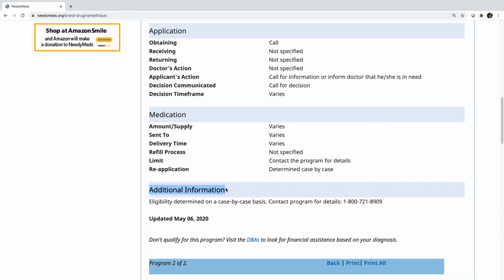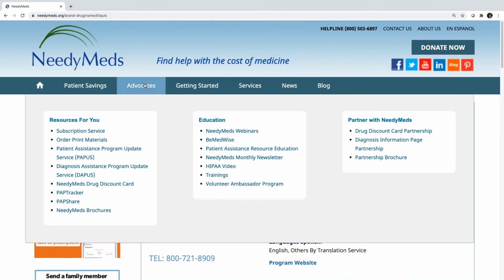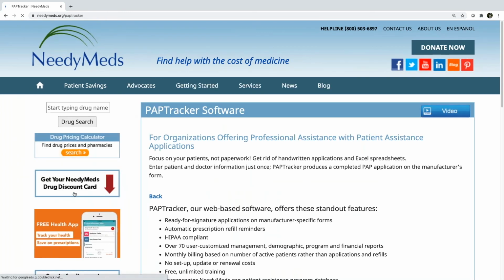Now, before we move on from prescription assistance programs onto other cost savings programs, I want to return to that patient savings tab. I want to return at the top to the advocates tab next to that patient savings tab. And on the bottom left-hand side, I want to point out to you HAPTracker. If you and your staff do help your patients with prescription assistance program applications, you know it can take up quite a bit of time.